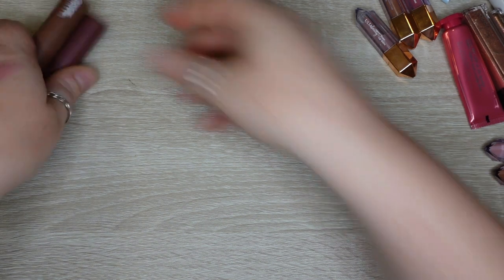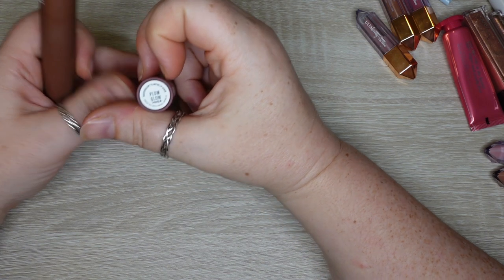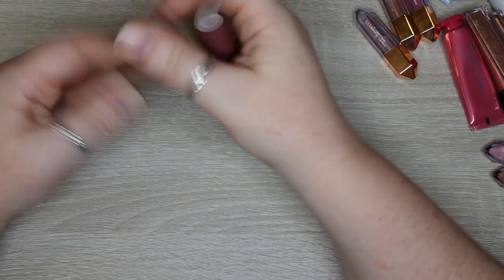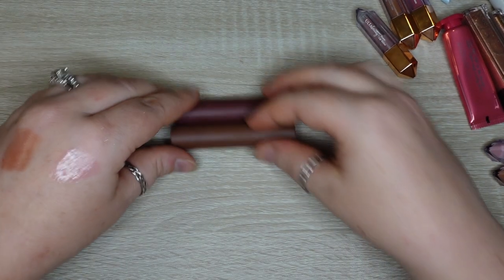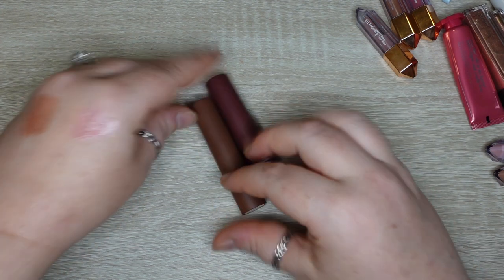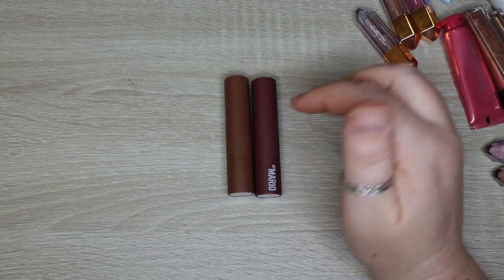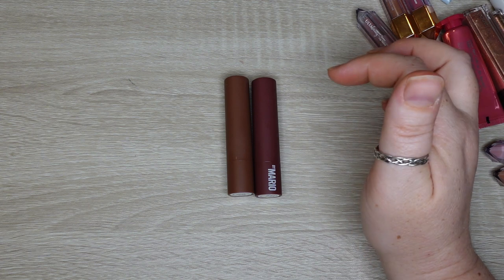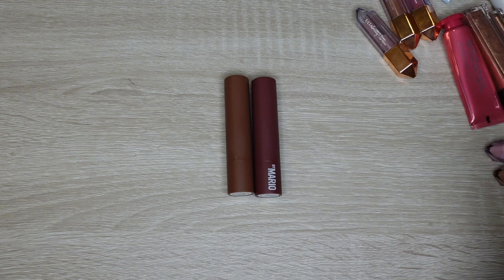And then finally I have two here from Makeup by Mario. This is his Moisture Glow Plumping Lip Serum. This one is in the shade Plum Glow, and then this one is in the shade Mocha Glow. I think he only has like four different shades in this whole line, and I bought both of these at the same time, mostly because the other shades that I thought that I would like were out of stock, and these were the only two shades that I could get my hands on, so I immediately placed the order for the only two that were left in stock.